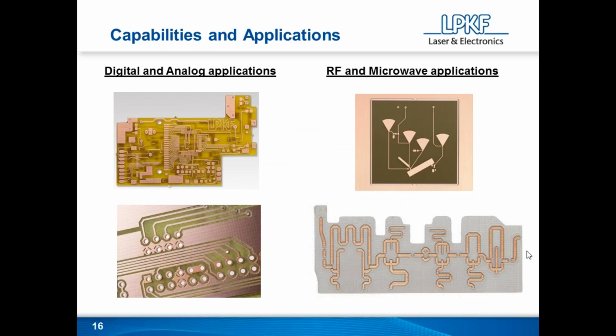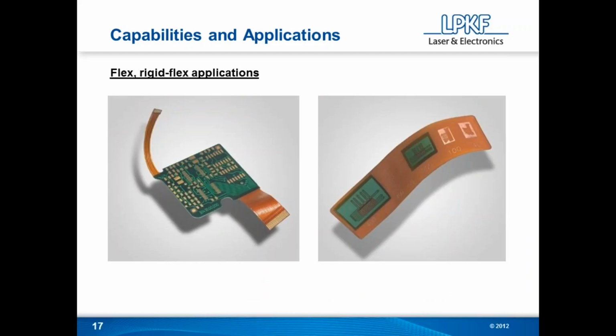So the LPKF ProtoMat S-Series systems are going to allow you to create digital and analog applications, including power boards with heavier copper weight, as well as metal core or aluminum backed materials, which are often common in LED applications. They're also able to mill RF and microwave boards using a variety of RF materials such as Rogers and Taconic. ProtoMat S-Series systems even allow for applications using flex or rigid flex materials on industry standard DuPont materials, etc.